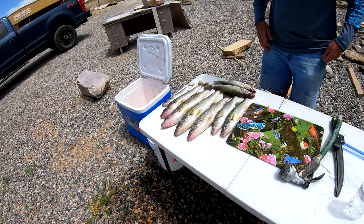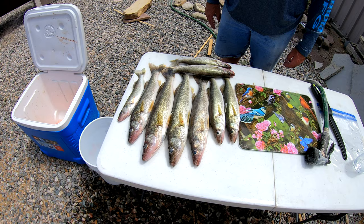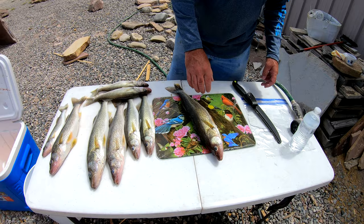Nine fish today. You caught more than I did. I think I caught how many of the keepers? I caught maybe 4 of the keepers, and you caught 5 keepers, and you had another 3. I guess I'll show you how to fillet these guys.